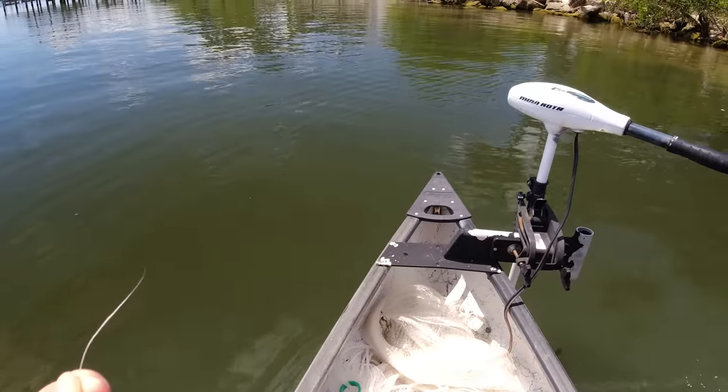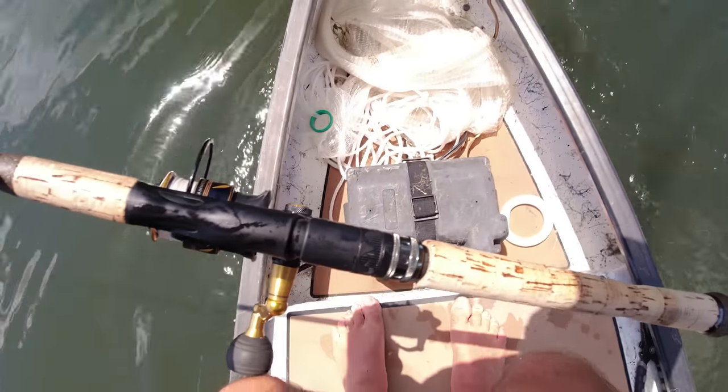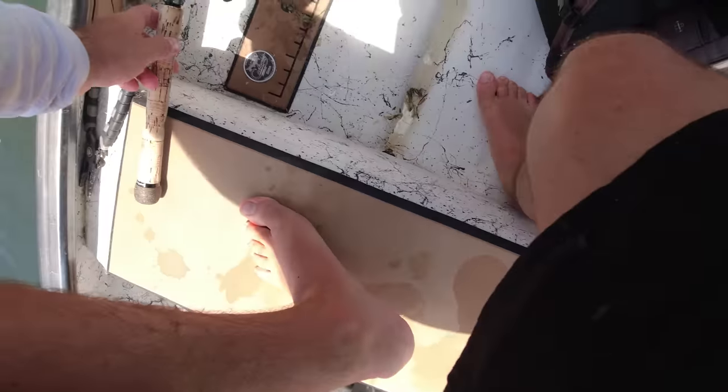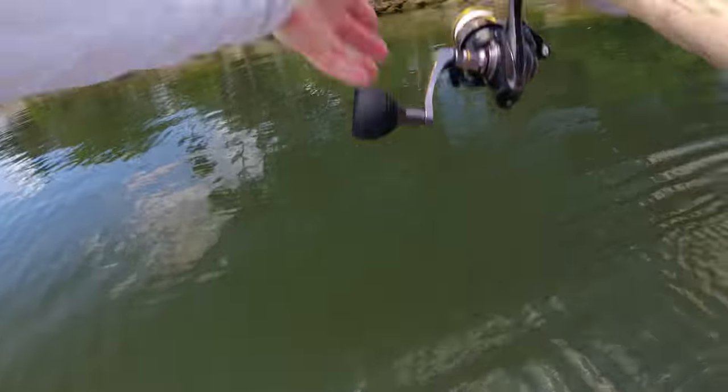That was weird. The mullet got away. That mullet's got to be swimming around here with that line on his back, because I know he didn't get the mullet. He missed it. Oh, there's a snook right here. I guess I'll throw the 3-inch at it in the meantime. Let me see if I can kind of throw him off here.